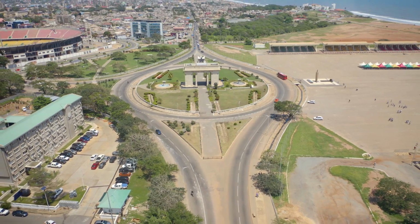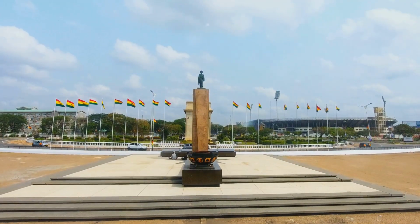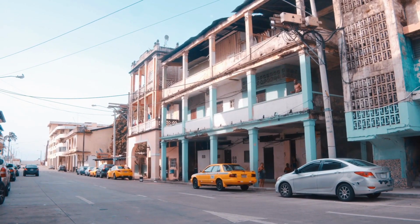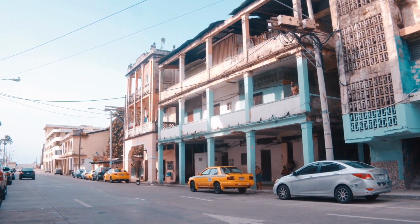Hey, let's bounce to Accra, the capital city of Ghana. This city is not just the political heart of the country, but also its cultural and economic hub. This place is bursting with life, music, and energy. The streets are alive with the sounds of Afrobeat, highlife, and hiplife music, creating a symphony that is uniquely Accra.